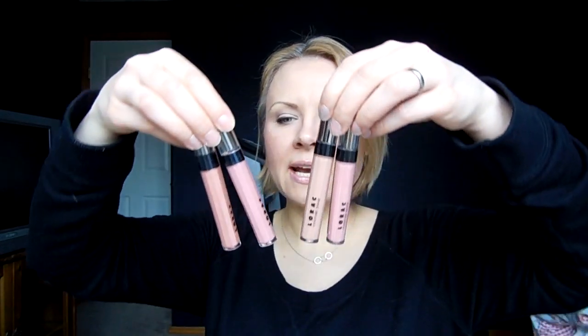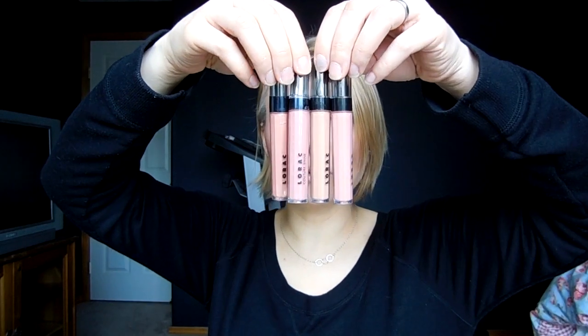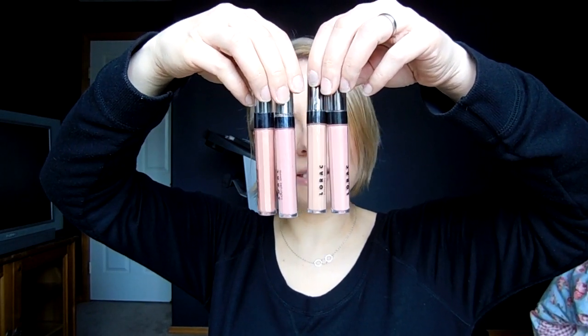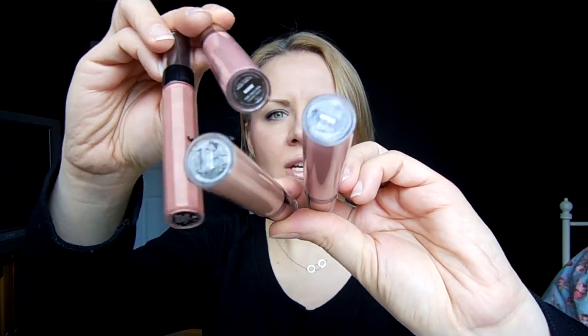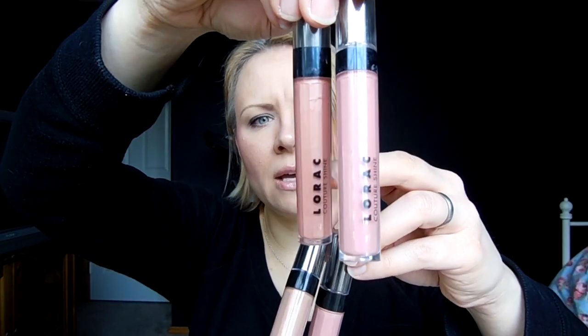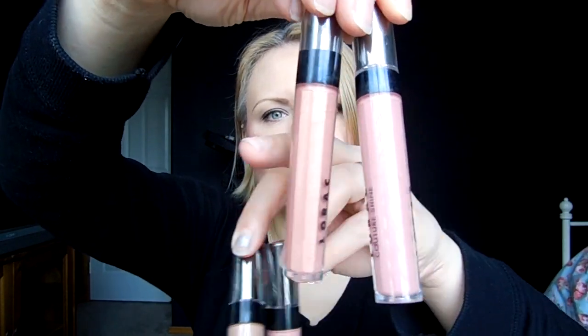Okay, lip products. Some of these are the same, some I switched out. Okay, so I did take out all four of my Lorac Couture Shine liquid lipsticks that I own. This is Vintage Retro and Muse and Trendsetter, I believe. Trendsetter over here. So I love those.